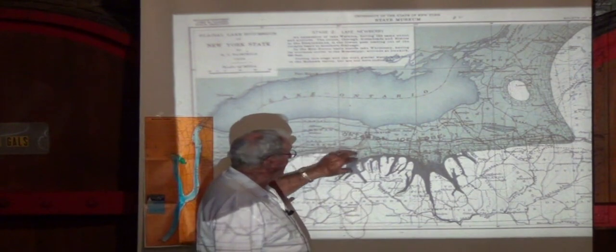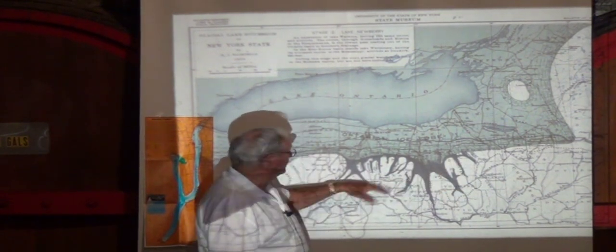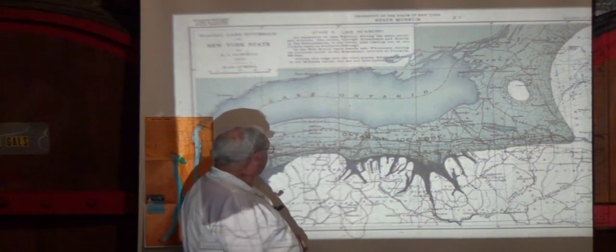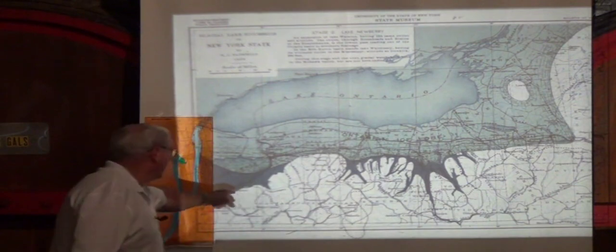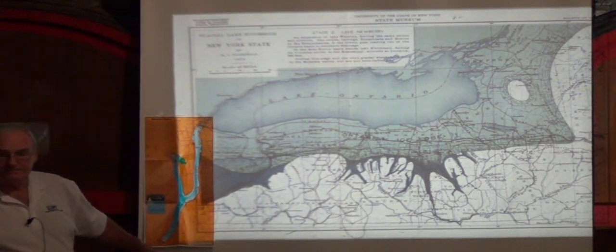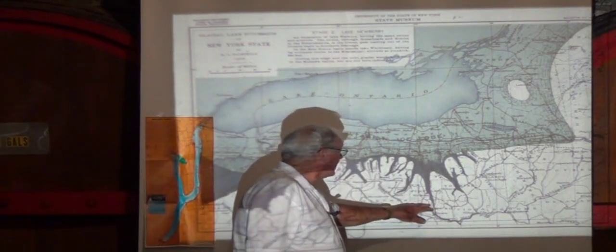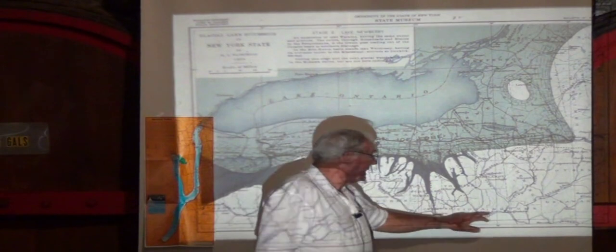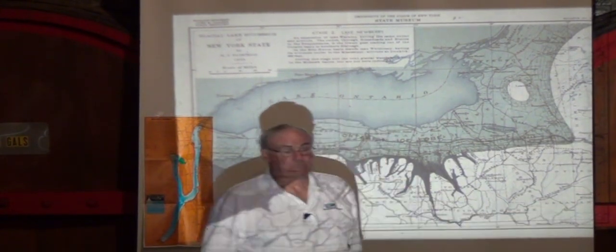But I said we had rivers here. When the ice melted, the water went into those rivers, and you can see the shape of the lakes there. The water from this melting ice lobe, a lot of it went this way, and it formed the Mississippi River. Some of it did come down through Seneca and down into the Susquehanna and went that way. Okay?